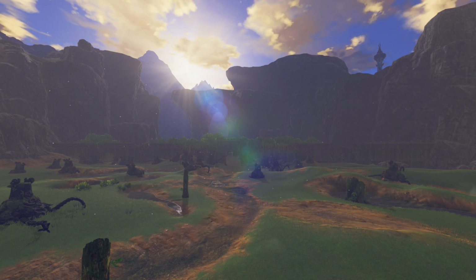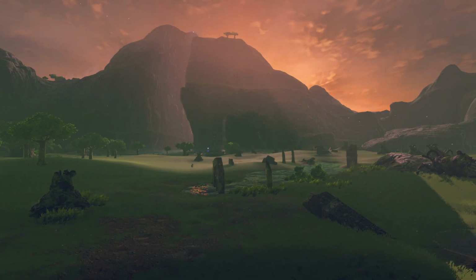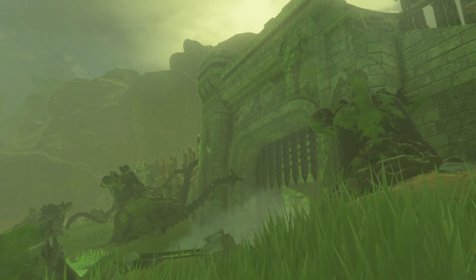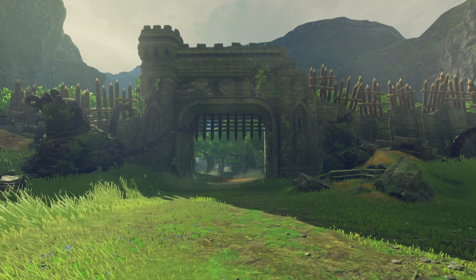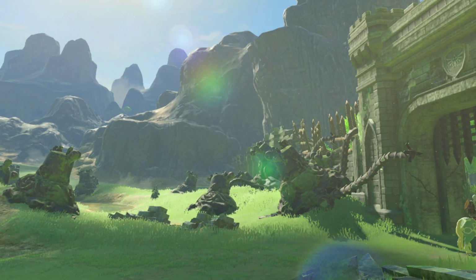The Blatchery Plain was once the site of a great battle, the toll of which is still seen here today. Fort Hateno separates this plain from East Necluda and served as a vital choke point in this conflict, which prevented the province from being completely overrun by the terrifying Guardians.